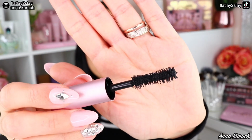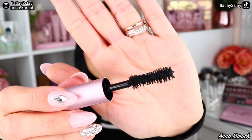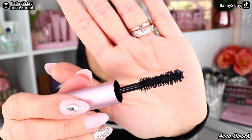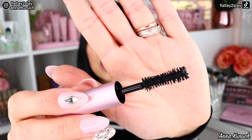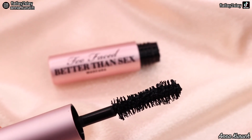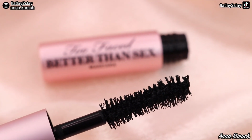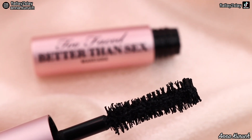So now let's take a closer look at the wand. And this is how the wand of Better Than Sex mascara looks up close. So you can see it's a little bit smaller than Damn Girl. I really enjoy the formula of this mascara. It gives my lashes volume, it also gives them length, it separates them, it doesn't clump them up. I really love this mascara, and I like to use it on both my top and my bottom lashes.